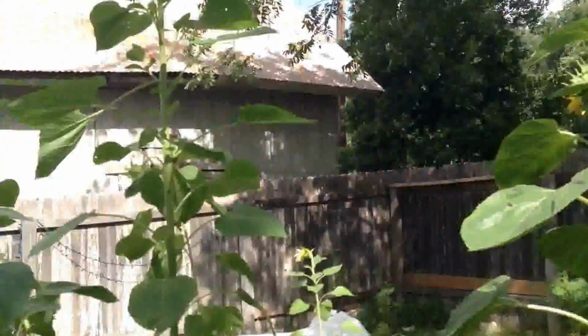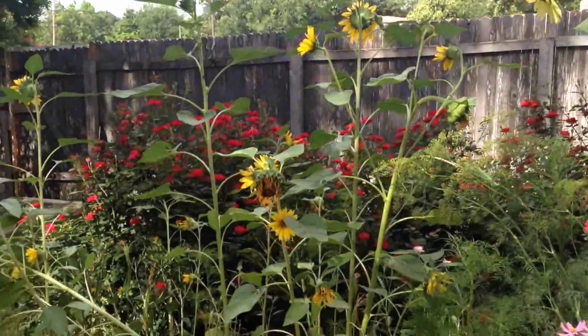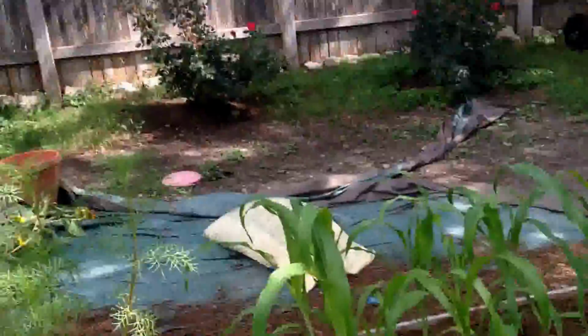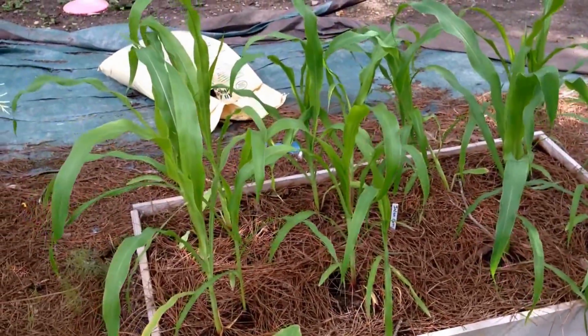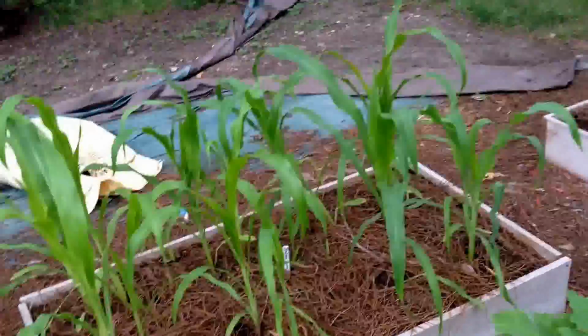Okay. See, look at all these sunflowers of mine. They're just not doing all that good anymore, falling all over the place. Okay. And here are my corn. See? I think they're doing okay. I side dressed it a couple days ago with compost, so we'll see what happens.